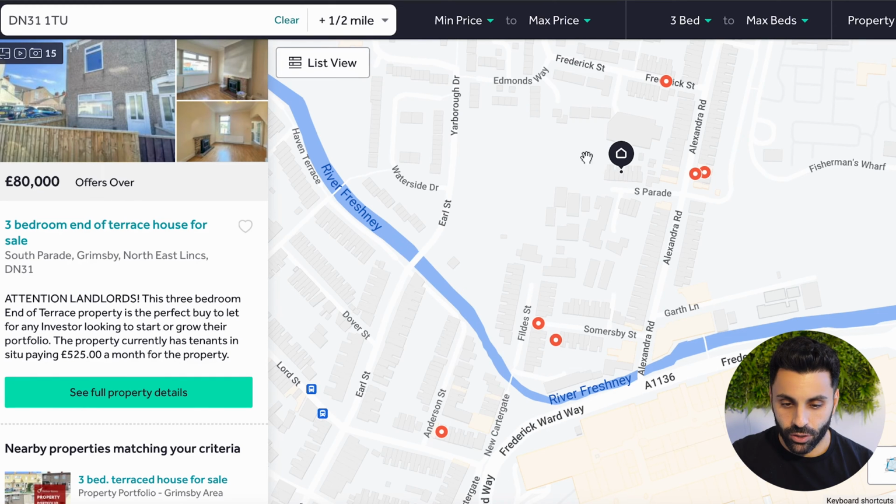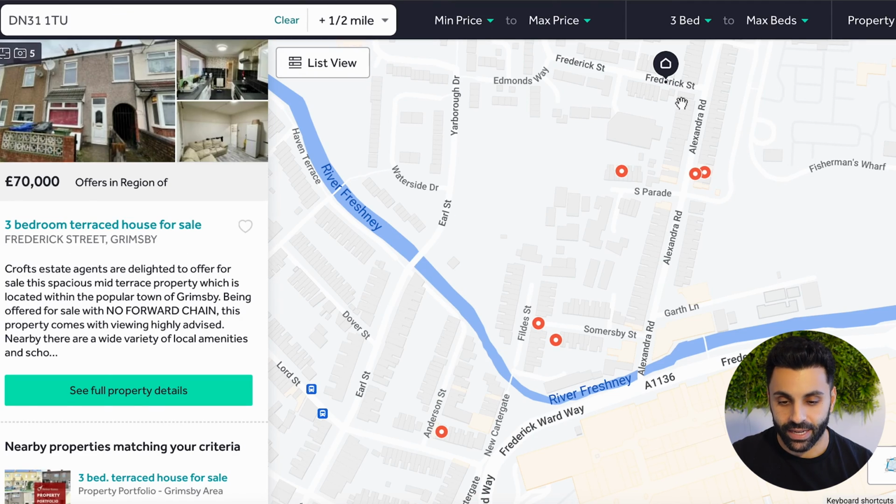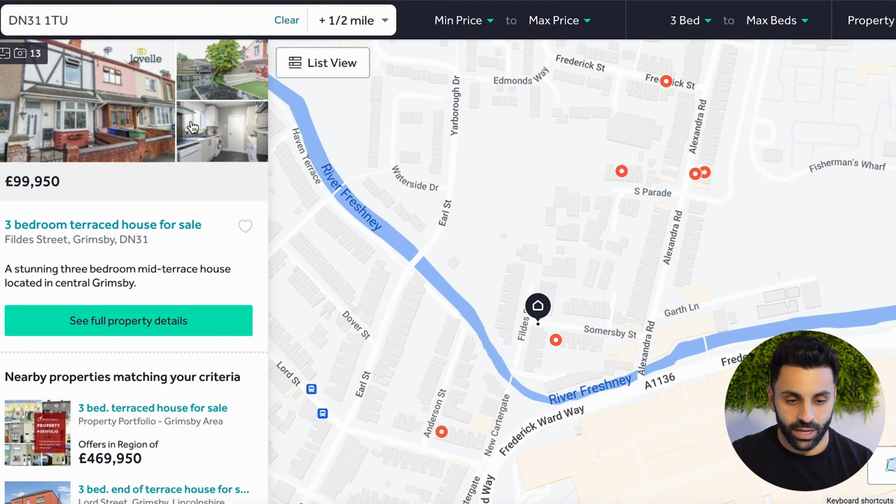And really what you're trying to do is sort of gauge maybe a bit of an average. Now there are tools that can gauge that average for you. I'm always a big advocate of understanding how to do this manually, and then when you use those tools you can gauge whether or not those figures are actually accurate. Now, I'm starting to get a bit of an idea as to what a property in this area renovated might go for. These all look a little bit tired. There's one down here for £100,000 that looks like it's been done up.